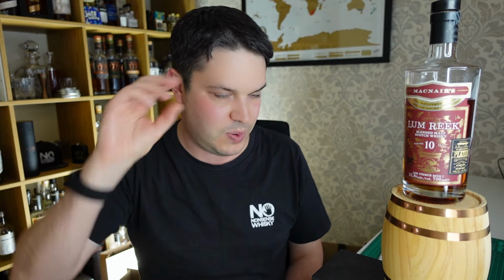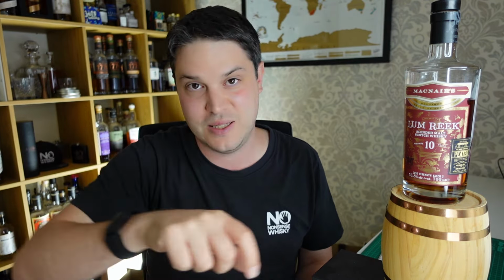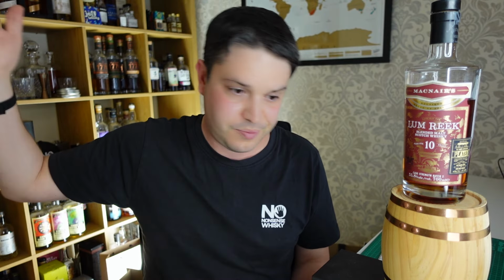Now, what this is actually then. So obviously we've got the brand name MacNair's, we've got Lum Reek, but this is obviously a product of GlenAllachie Distillers. It's a blend of, I guess, their single malt. They say Speyside and Islay. So it's probably going to be their stuff mixed with an unknown distillery from Islay. Wouldn't even like to guess on that, but there's not that many of them, so you could stick a pin in it and be somewhere close, I should imagine. But there's no information on that, so no point really guessing.